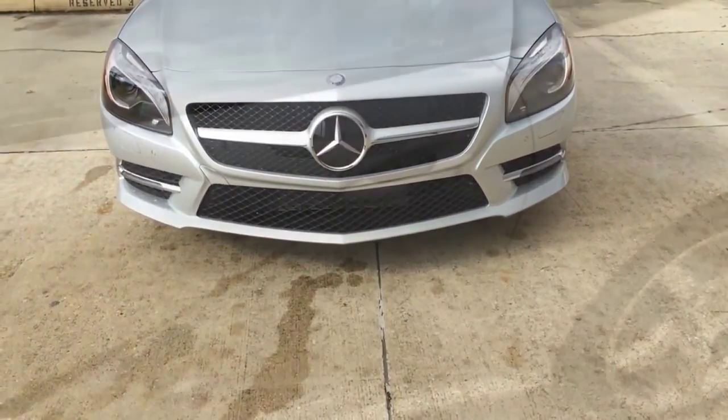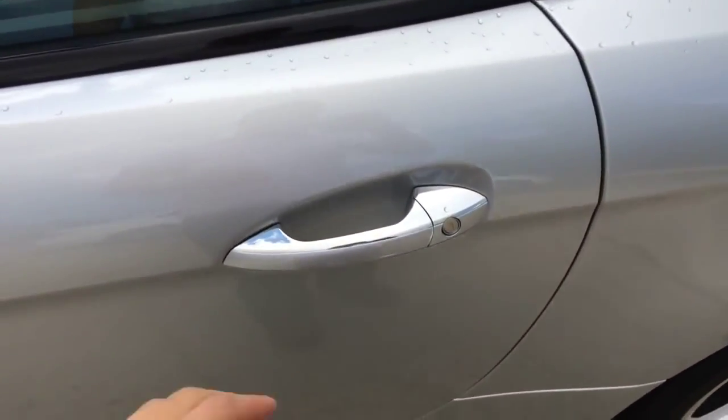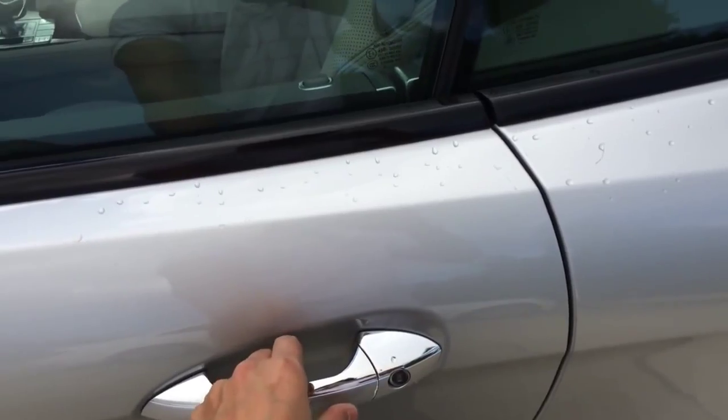Alright, let's start it up. With the key in your pocket, press the button on the door handle once to lock. After a few seconds, place your hand on the handle to open.